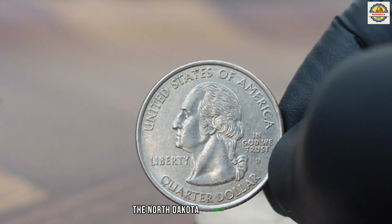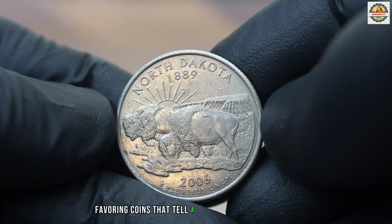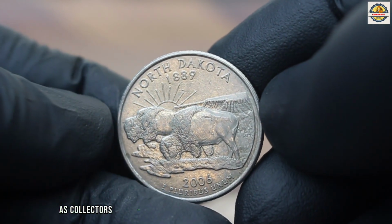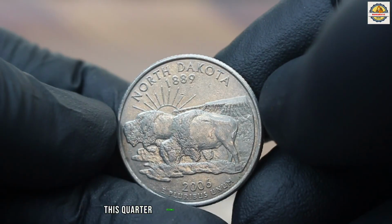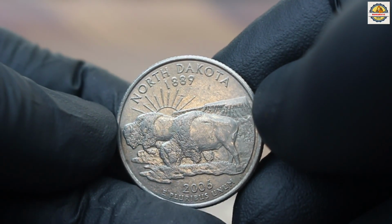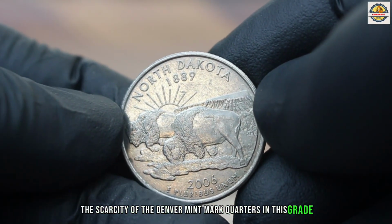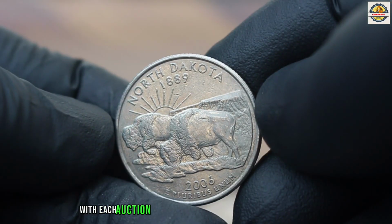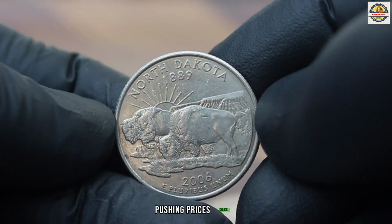The North Dakota quarter's value also benefits from a general market trend favoring coins that tell a story of American history and cultural heritage. As collectors increasingly focus on coins with meaningful backstories, this quarter becomes not just a monetary asset, but a historical treasure. Additionally, the scarcity of the Denver Mint Mark quarters in this grade drives a sense of urgency among buyers. With each auction, fewer coins appear, and competition grows, pushing prices higher.